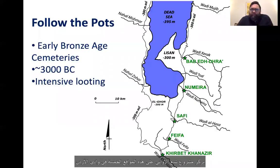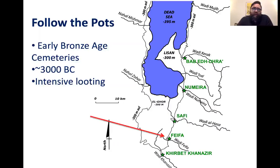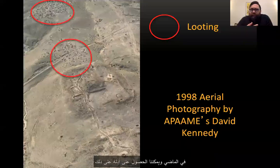So the Follow the Pots project is focused on these 5 sites in the Jordan Valley. My particular part of the project, with Morag, focuses primarily on just one of these, the site of Feifa, one of these early Bronze Age cemeteries located along the valley here. And all 5 of these sites have had intensive looting at various points in the past.